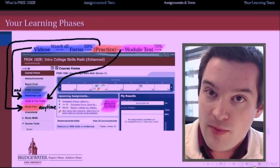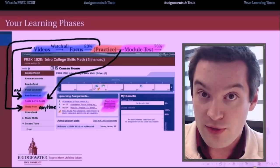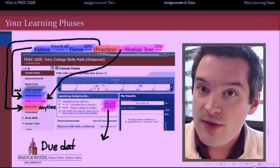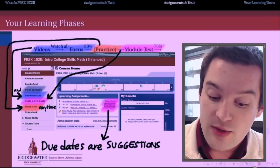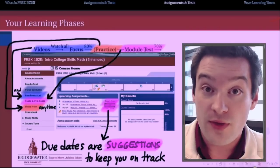You'll see in the middle of your MyMathLab home screen that there's a little due date calendar, a little clock that shows when the next assignment is due. Now, because this is a self-paced class, these due dates are all suggestions. In other words, they're just there to make sure that you're on track to finish all the material of the course within this one semester.